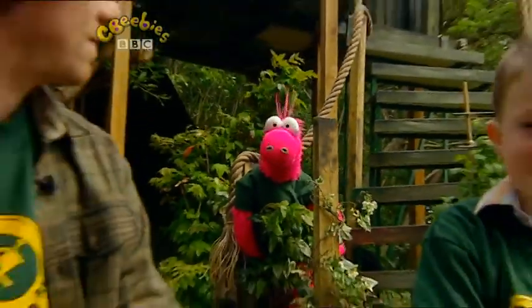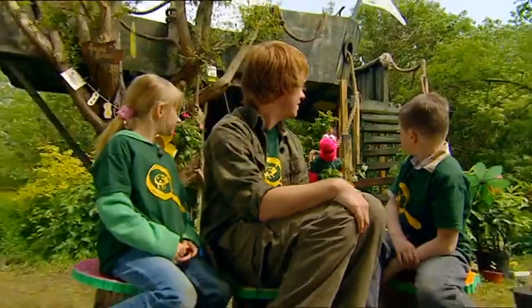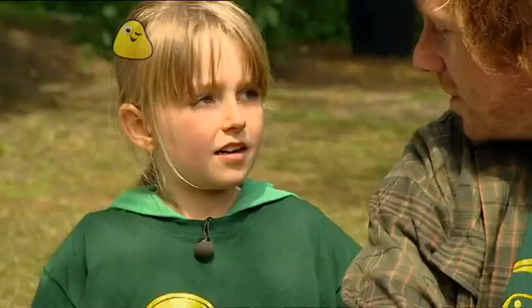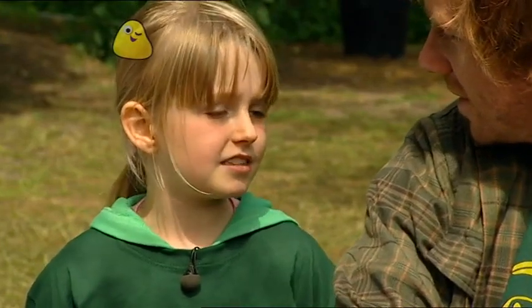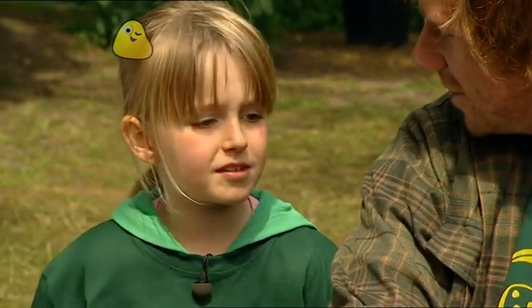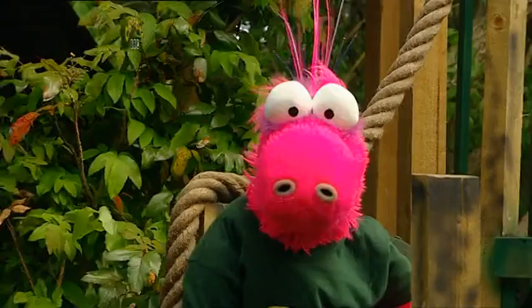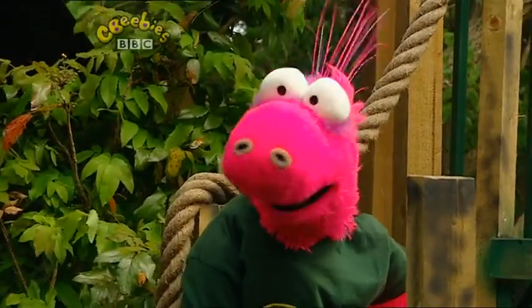Now then, Nature Detectives, is the water garden finished? Yeah, it's looking really good, actually, Jackson. What's your favourite bit, Detective Ellen? The lily pads, and I like the ragged robin because I like the colours and how it's been put together. Well, it's great work, detectives. That's another garden to add to our collection.